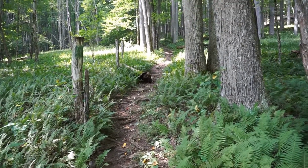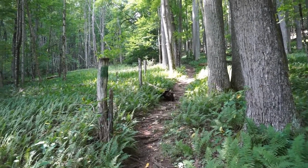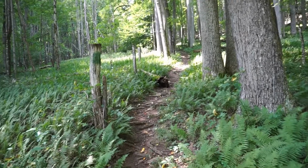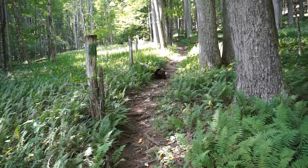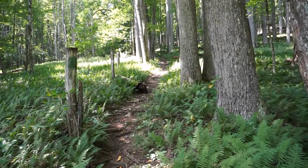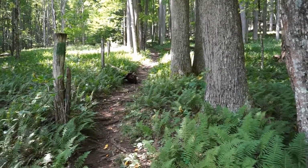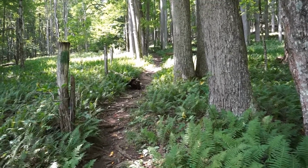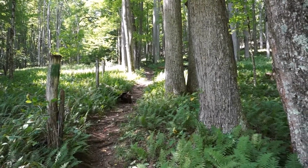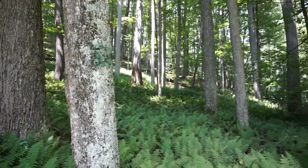Ooh. Stop and catch my breath for a minute. It's gorgeous up here, but man, we started out on an uphill grade, and we're only a little over half mile in, and it hasn't let up. But we've got a nice breeze going. We're in the shade for the most part. But it is gorgeous in here. Check that out.